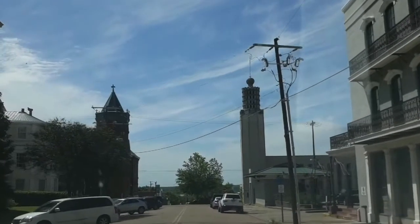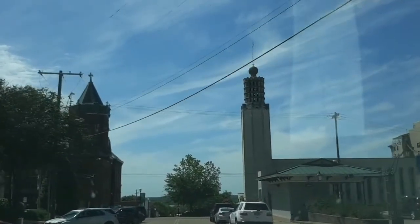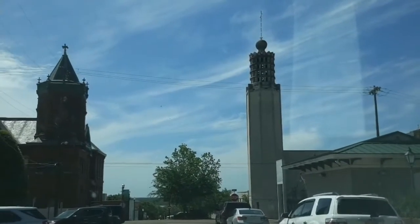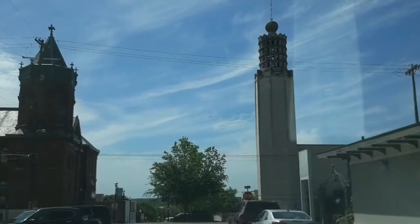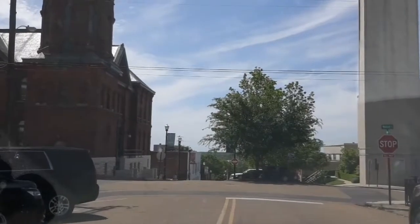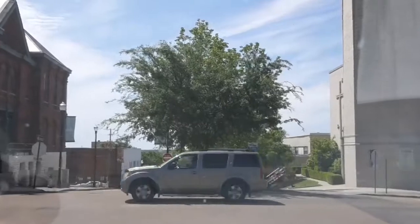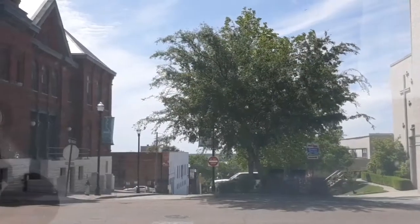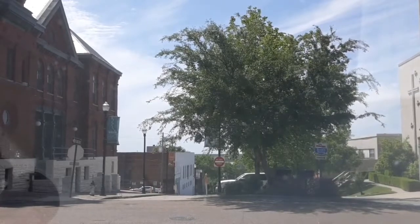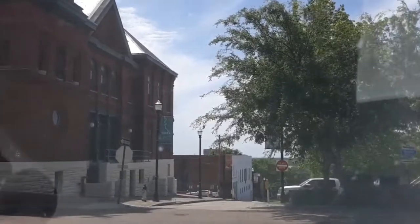Okay, look at these two funky buildings right here. The one on the right is like way weird. One on the left looks very gothic to me. Okay, so it's the Mississippi River Commission building. That's fun stuff right there.